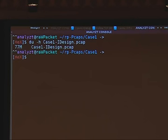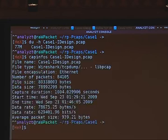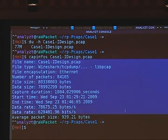If you are using Wireshark, are you going to load this on Wireshark and analyze it packet by packet? It will be very slow if you do that. So what we usually do is check how many packets we are going to analyze. The capinfos command itself will tell you the information about this particular packet data.